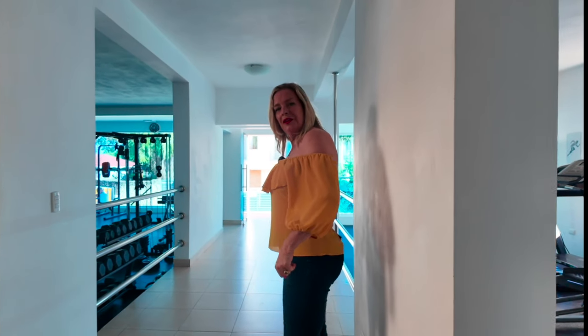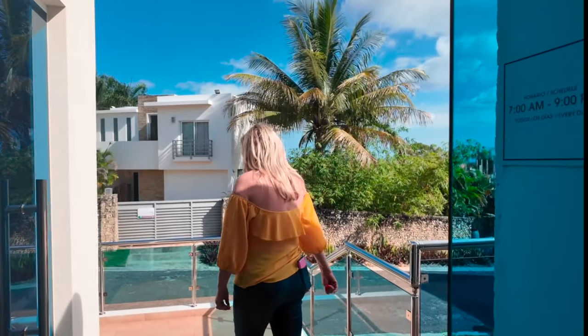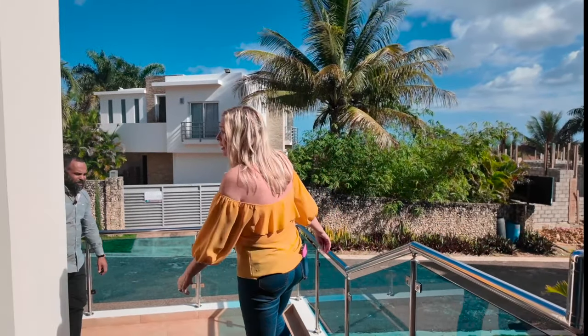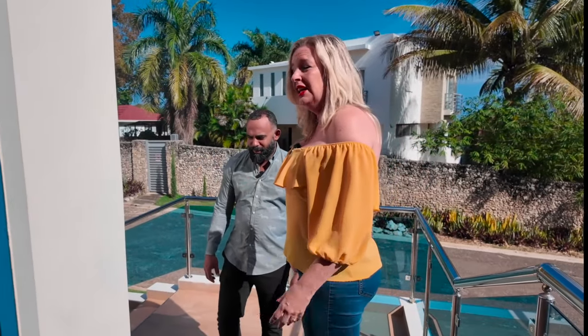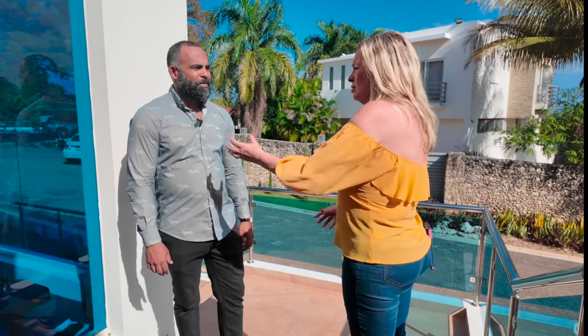So now I'm gonna take you to the pre-construction phase. So just a minute and we'll go there right now. So guys, now, we saw the gym and the health club, and now we're meeting up with Miguel, who is the CEO of this beautiful complex called Don Quixote, and he's gonna explain to us a little bit more about what's coming up. So let's go to the construction so we can see a little bit.